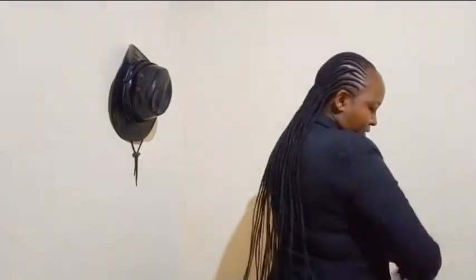So I can rock it like this, or I can decide to fold a little bit and show a bit of the lining and add a different touch on the same blazer. I love the fitting. Woo! Beautiful. So that's how it looks like.